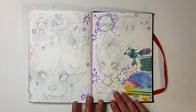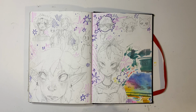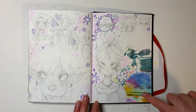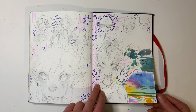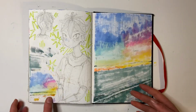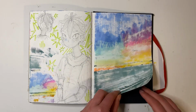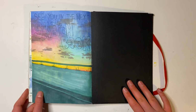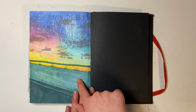This is the last full page of the sketchbook, and over here we have some testing out colors and what the end page is going to look like. And here we have more Strawberry Girl. Ta-da! You can see this video.